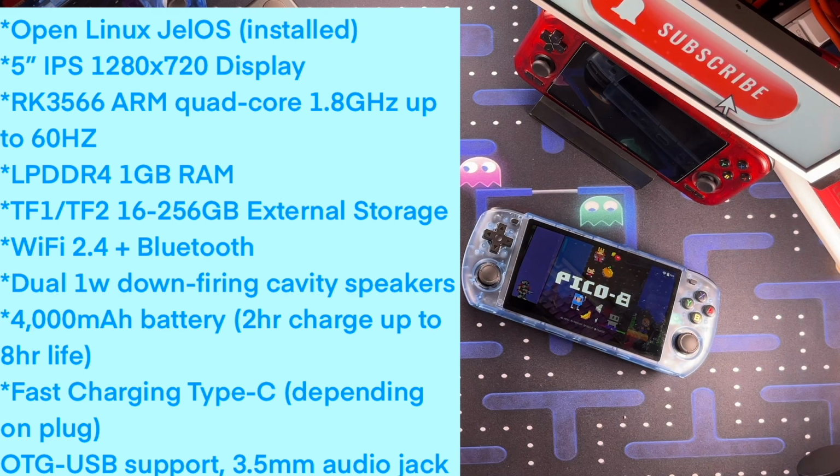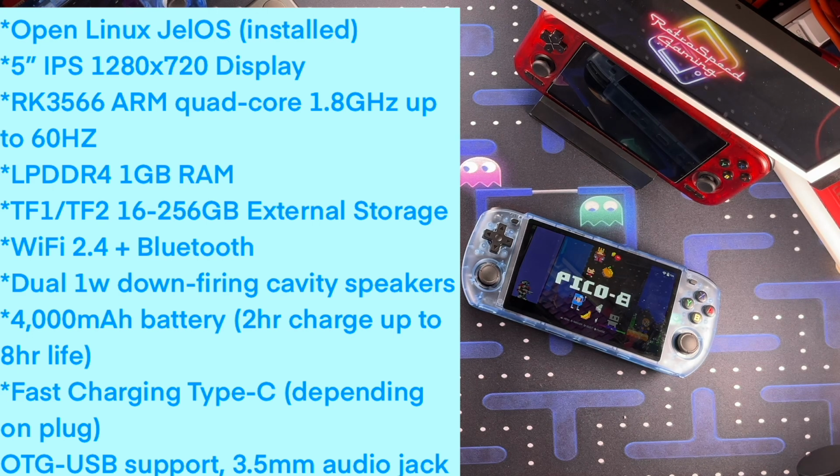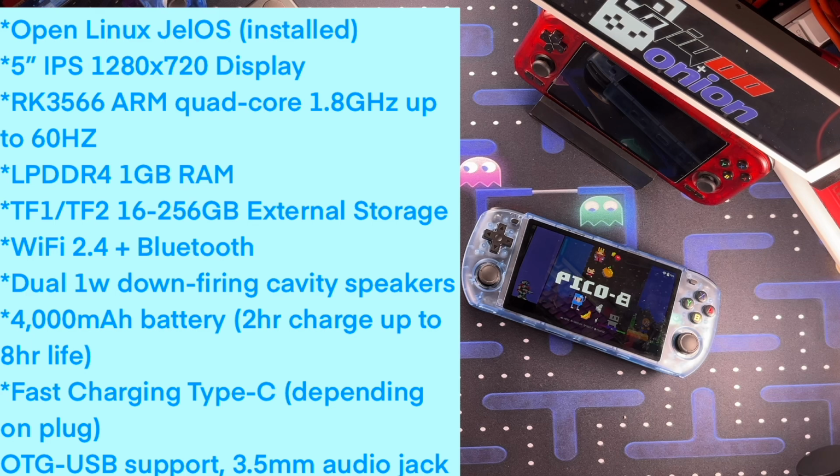It does have a 4,000 milliamp battery in it. It takes about 2 hours to charge, and they say 8 hours of battery life. I would say, depending on what you're playing, you're probably going to get 3, maybe 4 hours, depending on how hardcore the games are that you're playing on there. So just something to be aware of if you're playing higher end systems like PlayStation, stuff like that. If you want to get that kind of battery life and you're on a long road trip, you're going to want to stick to your 8-bit systems for that.